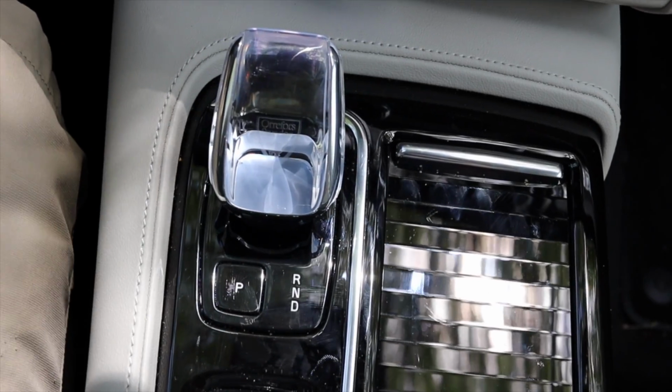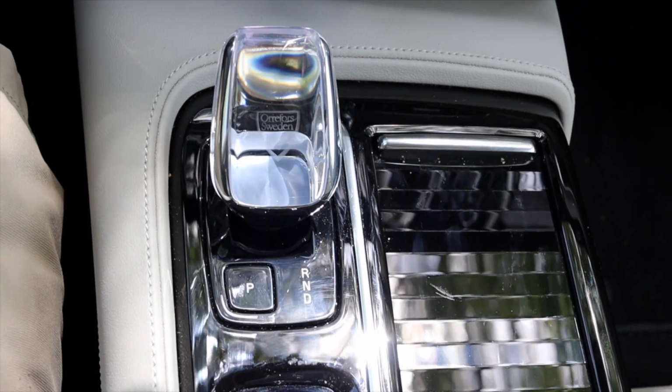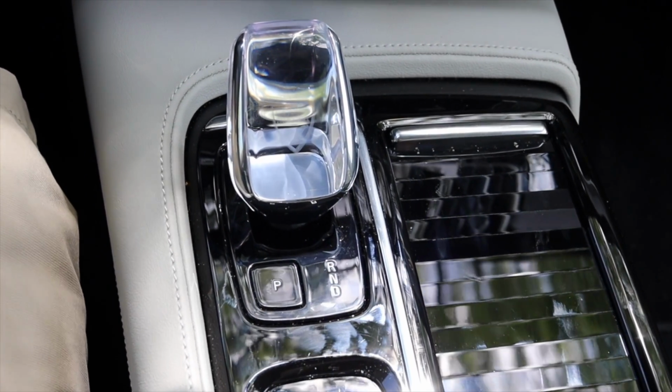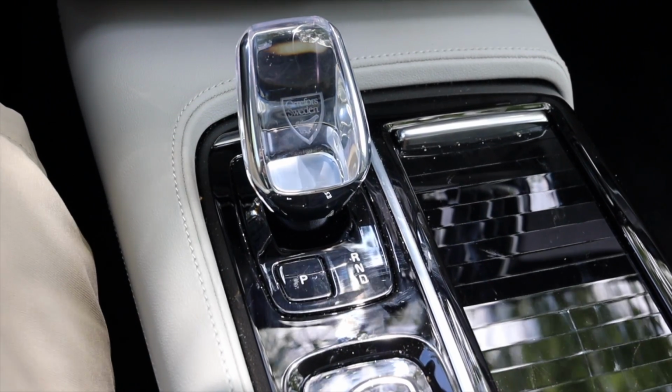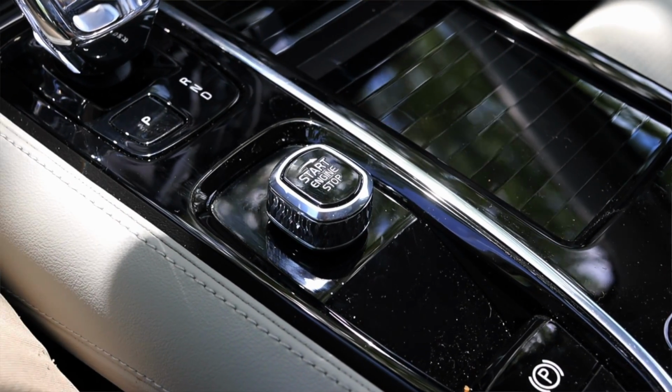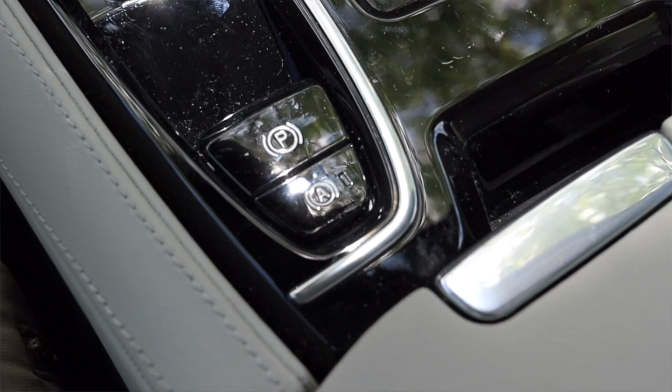And moving into the true center, we have the shifter off to the left. This is the crystal shifter, which is an option here on the S90, and I really love it. I think at night it looks really cool, and I have a soft spot for them. Down below that, we have the start-stop button, which you actually turn to the right to turn the vehicle on and off. Power parking brake and brake hold.